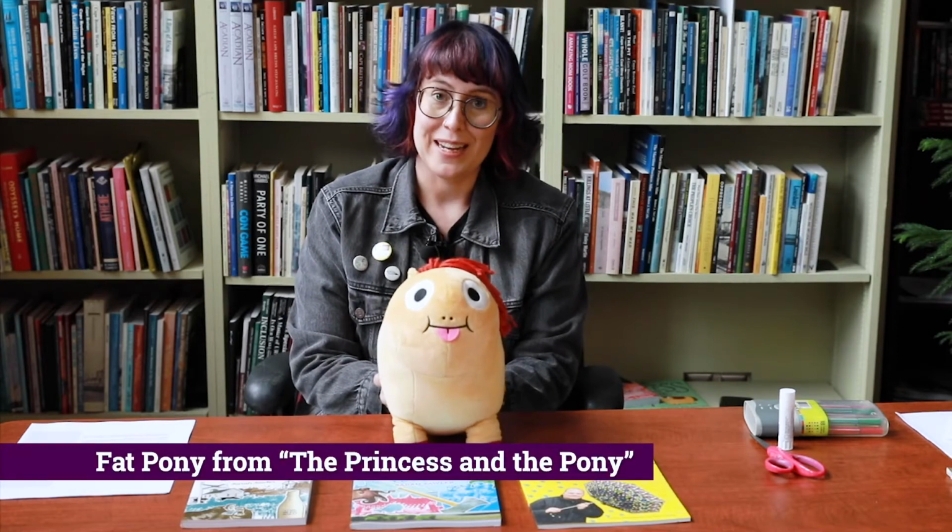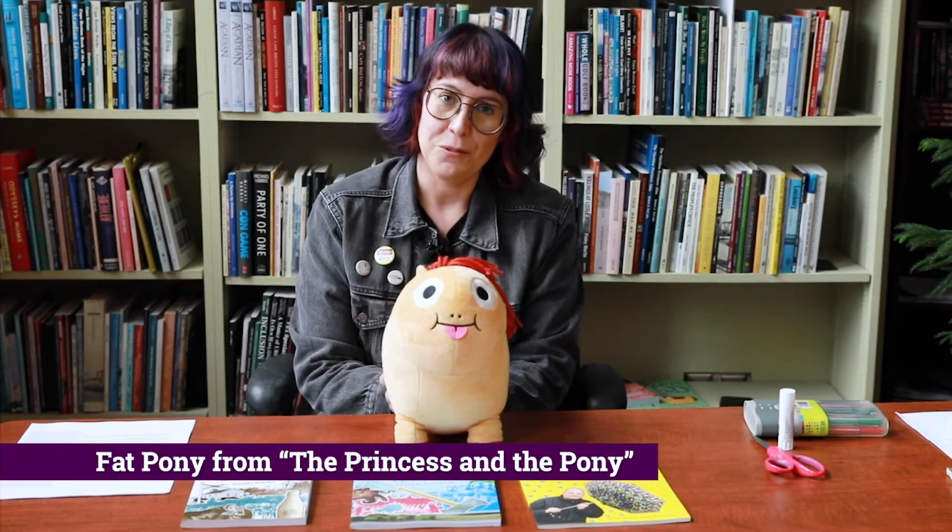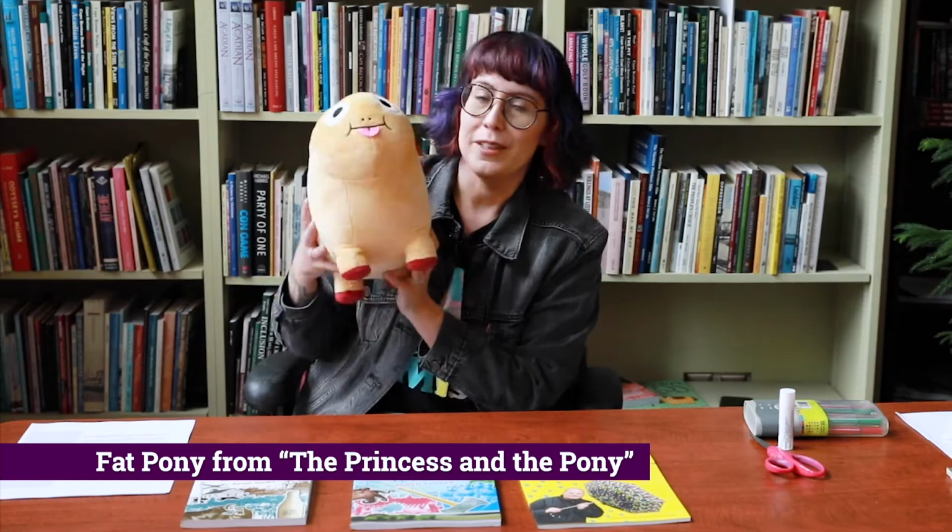But before I do that, I also want to introduce you to Fat Pony, who is my writing mascot and sits in my office and keeps me company. And also, he's pretty cute.